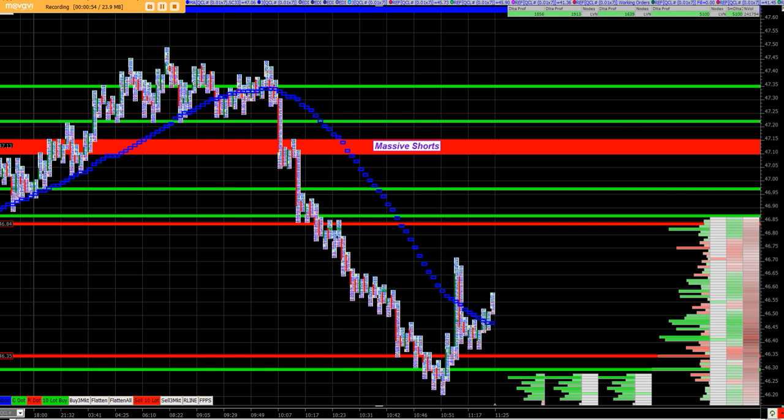But as you can see, I mean, look at this. You can't get any better than this. Look at everything that went on in here. Basically, you made that giant top up in there. The shorts were fighting in here where I've got this red line right here that says massive shorts. There was a massive amount of short positions that were put on 2 or 3 days ago in that specific area. And so they were defending their position.